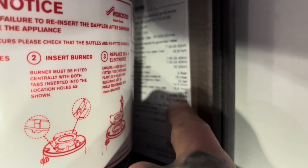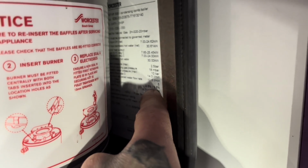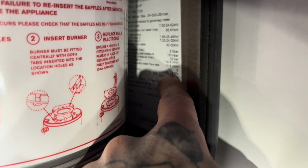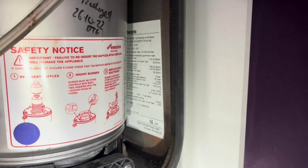My favourite bits of a Worcester, if it's going to focus, all the readings that you need. You've got flow rate, you've got your CO levels there. Every boiler manufacturer should stick a data sheet on like that.